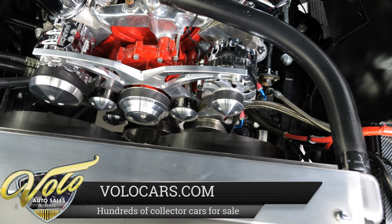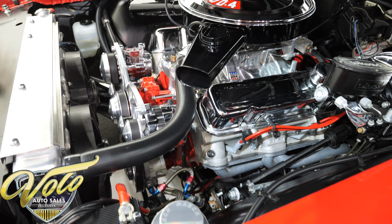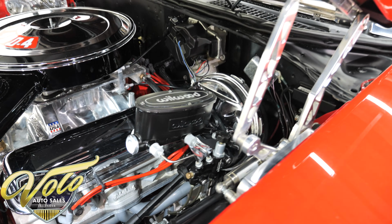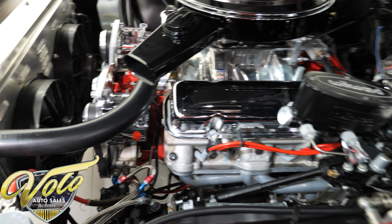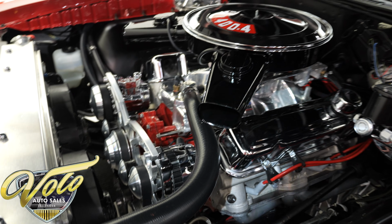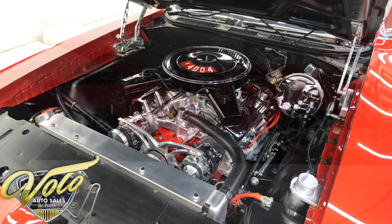A vintage air, heat, and AC system will keep you nice and comfy in this car. And the chrome power brake booster has a Wilwood master cylinder. The wiper motor is new and the washers are hooked up. A big aluminum radiator with dual electric fans keeps this car running cool. And the entire engine bay is clean and painted nice. The firewall has been made smooth, and those billet hinges aren't just pretty. The hood opens so smoothly because of them. Seriously, my dad brags about any car with those hinges.